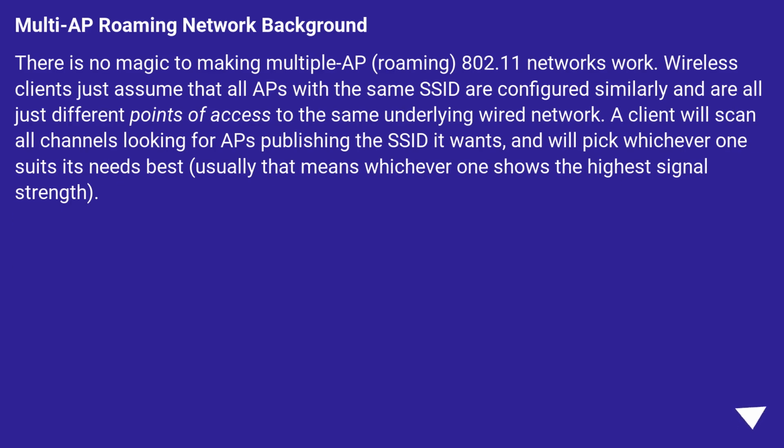Multi-AP roaming network background. There is no magic to making multiple AP roaming 802.11 networks work. Wireless clients just assume that all APs with the same SSID are configured similarly, and are all just different points of access to the same underlying wired network. A client will scan all channels looking for APs publishing the SSID at once, and will pick whichever one suits its needs best. Usually that means whichever one shows the highest signal strength.